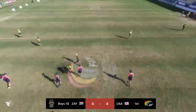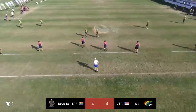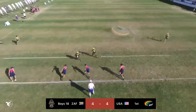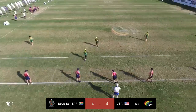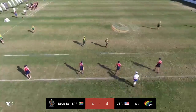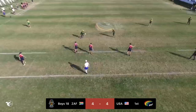Good yards from the tap off now, so South Africa in a good attacking position. Pointing, talking, looking for that extra man. There's a little dish, you and me. Look for the dive over, but no hole there. He's there, Sape, working hard for his team. Steps over, looks for another short pass. Working with Thurston Cloetti.